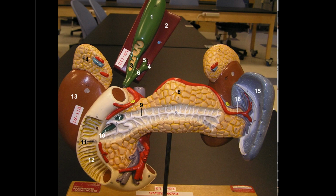And the two will merge together, and where this 10 is at is where the hepatopancreatic ampulla would be. So 10 here is the hepatopancreatic ampulla. And then where it dumps into the duodenum on the inside is the major duodenal papilla. So those are the things that you would need to know off of this model.